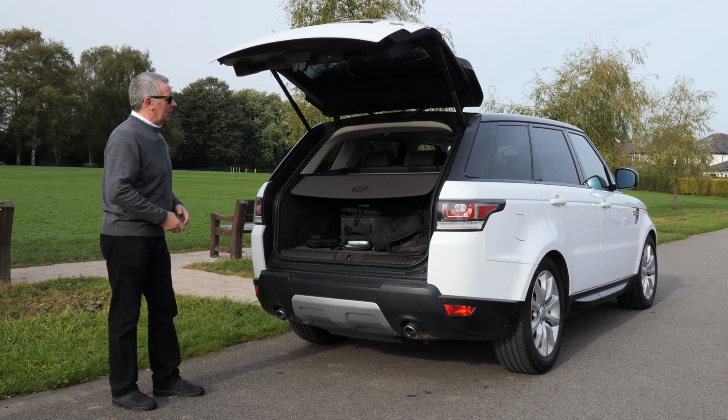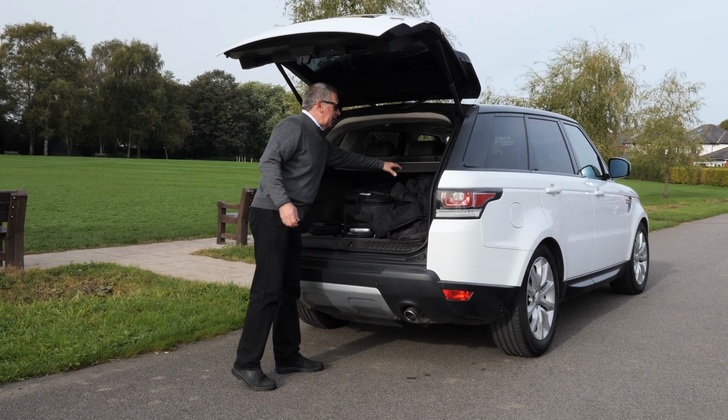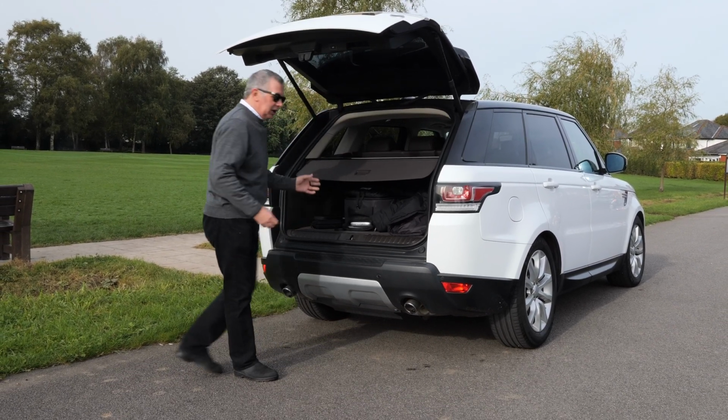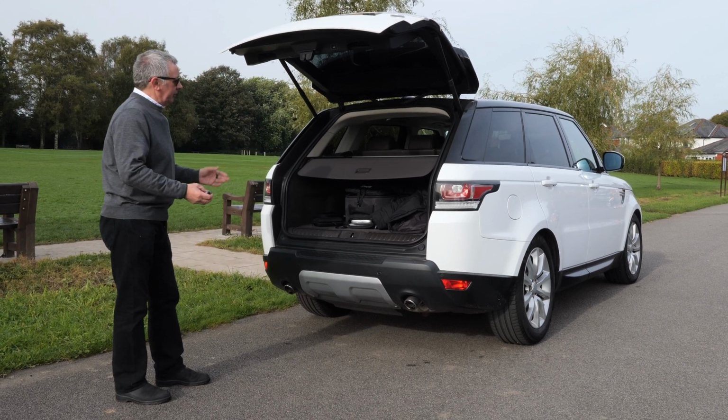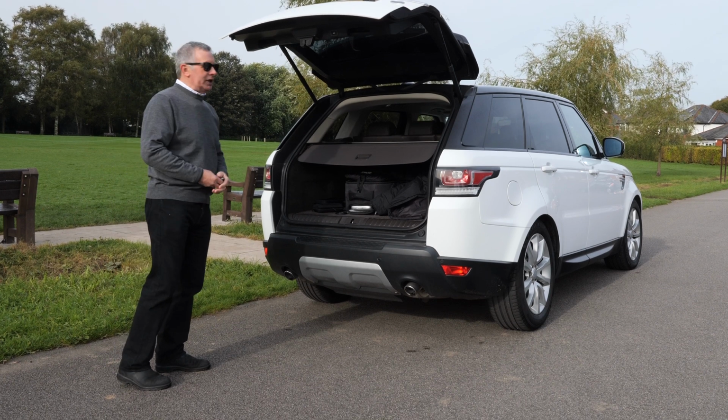So power open, power close tailgate, the rear roller blind load cover there, plenty of room for luggage, nice flat load area, easy to get your dogs in if you've got them.